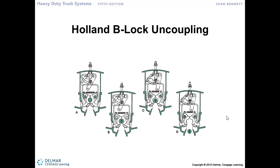Now to unlock the system, we've got the over center cam lock over here. We're going to pull our lever, and now that's going to move the over center lock, allowing that yoke to travel back up. I'm going to get in the truck and start to pull away from the trailer. Right now that kingpin is being forced and pulled out of the locks. The more it's being pulled out, it's going to cause the locks to rotate.